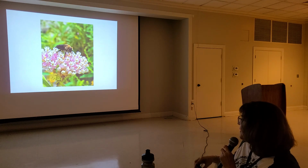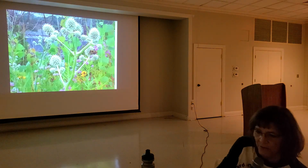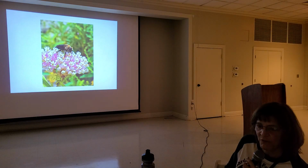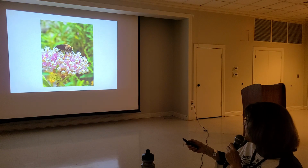This is another bumblebee on swamp milkweed. Like I said, monarchs are not the only insects that use swamp milkweed. So, I once again do not know what species of bumblebee that is.